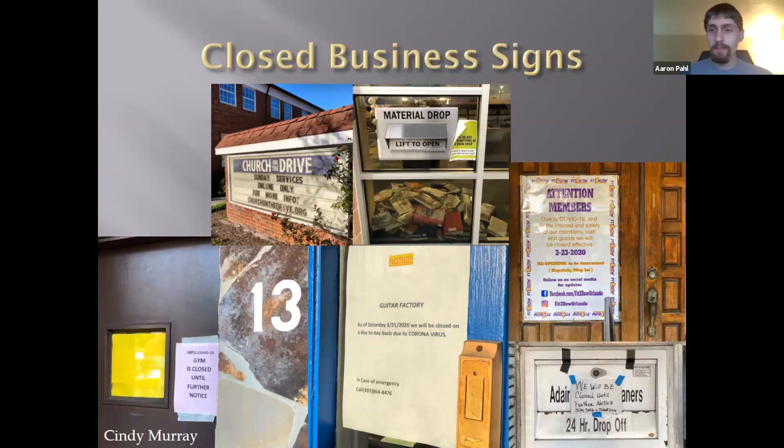So around the same time, we also started getting photos of signs on closed businesses. And these were mostly from businesses that were one location, not chains, not big corporations. These were local businesses. And so a lot of the signs were handmade or created by the business owner. And that led to a lot of differences and changes in how the wording was and the day that the closures actually took place.